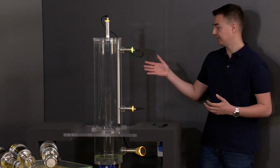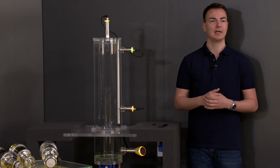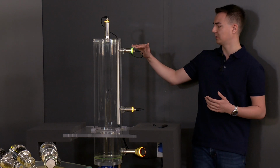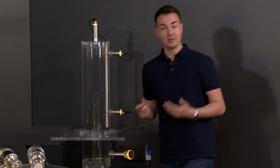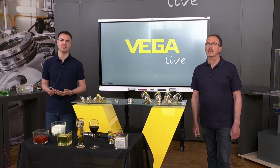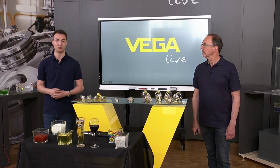What we have seen, we had a very fast level change in this vessel, and the VEGA Pulse 42 is able to follow this level very fast, also in comparison to the point level switches. This would not be possible with our previous radar sensors, because these sensors are too slow. Now we have seen that the measuring speed is an essential advantage of the VEGA Pulse 42.